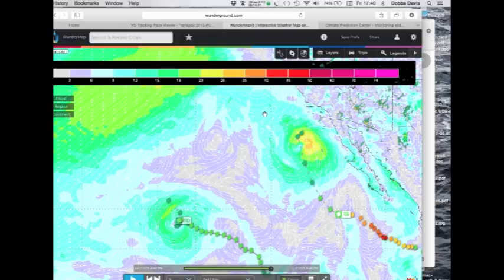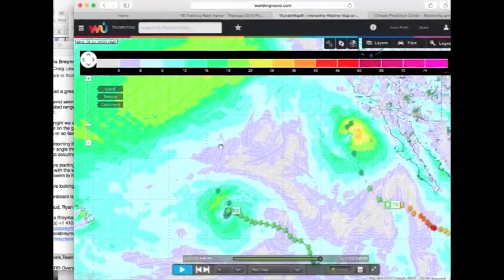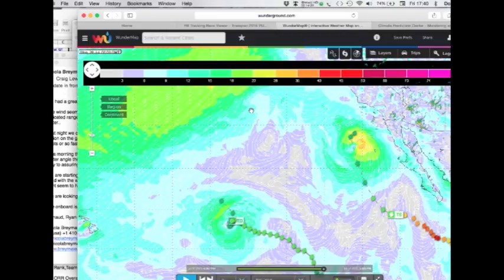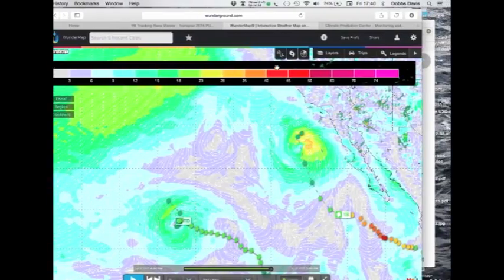Now, Ken was saying that in running some of the routing software, when you run the Euro model, which is what we see here, the track wants to take you well up to the north. In other words, dodge this feature here by going north. And going north early in Transpac is something that's almost never done. It's really a dodgy move. He doesn't like it too much.